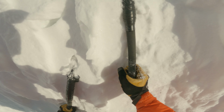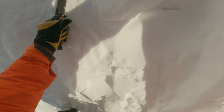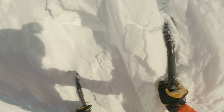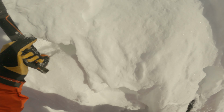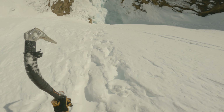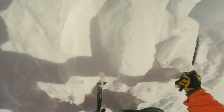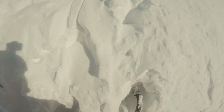So anyways, we finally get to the base of the climb. We're looking at it. This thing is massive, but it's hard to tell the size and the scope of it because you're just looking at it and you're like, oh yeah, that doesn't look bad. You go up that little section, and I'm looking at this WI6 section, and I'm like, yeah, it doesn't look that bad. It looks pretty easy. Maybe like WI5, maybe, right?